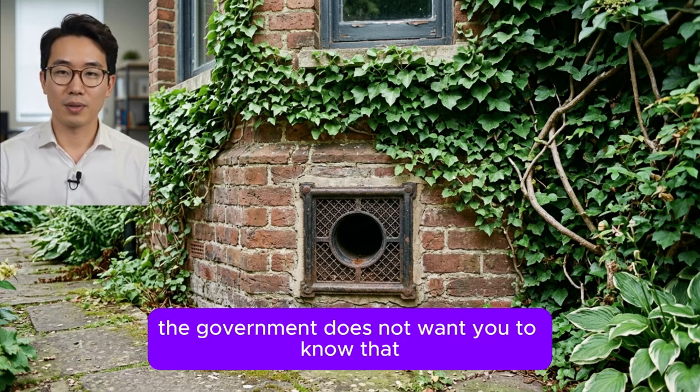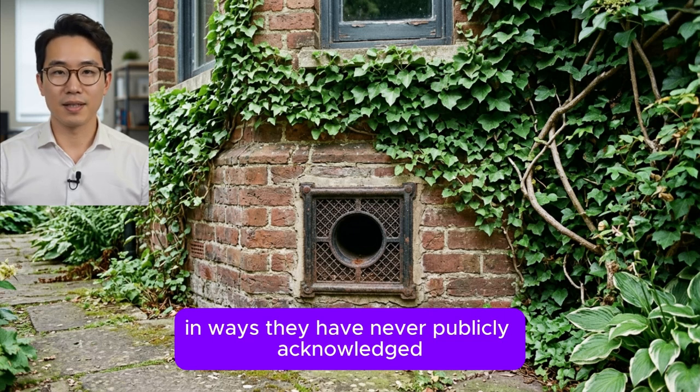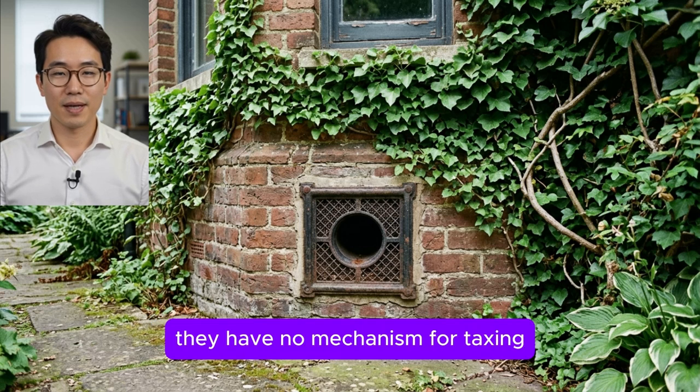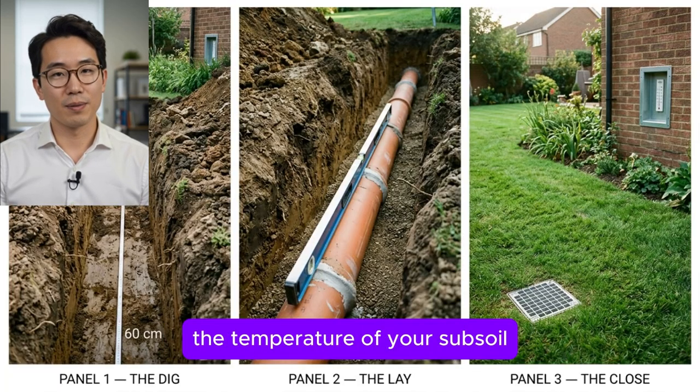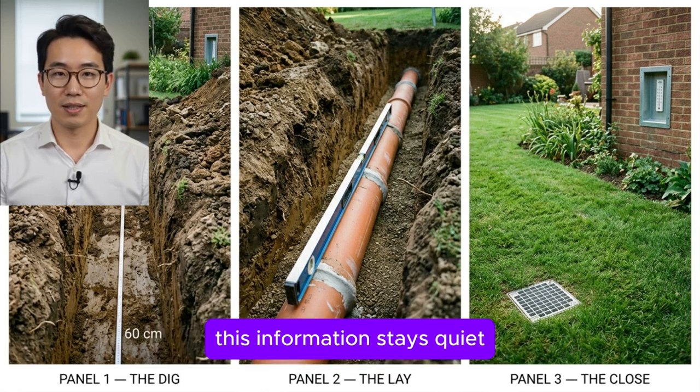The government does not want you to know that your energy bill is optional in ways they have never publicly acknowledged. They collect tax on electricity. They collect VAT on HVAC equipment. They have no mechanism for taxing the temperature of your subsoil. That is the actual political economy of why this information stays quiet.